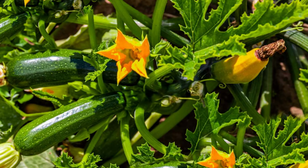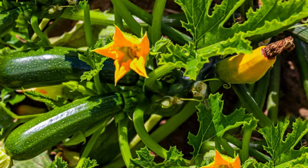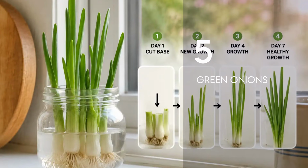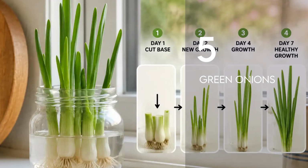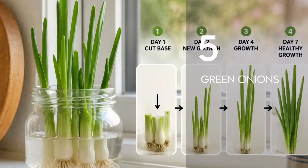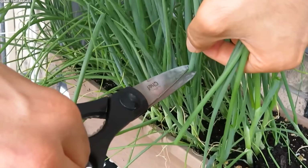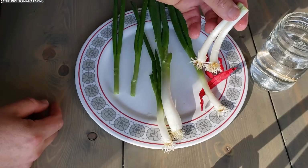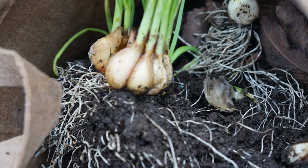The next one is the crop that started this whole channel, and it is the cheapest food you will ever grow. Number 5. Green onions. You knew this was coming, buddy. This is the one that fell in a glass of water on my counter 3 years ago and changed everything. It costs $1.99, it works in any month of the year, and July heat does not bother it one bit as long as the water is there.